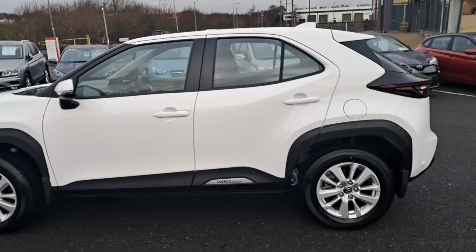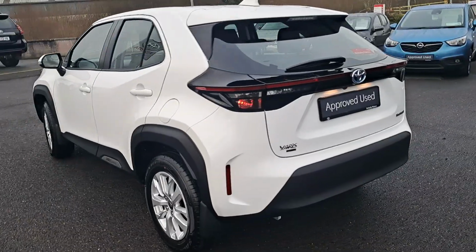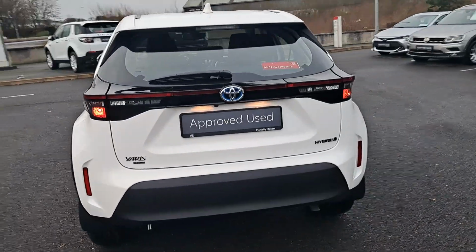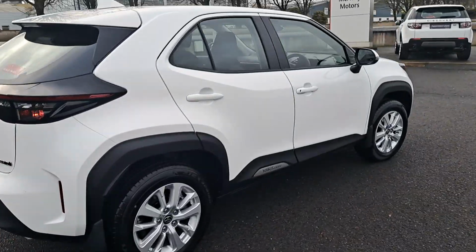This is the Luna spec, so front fog lights, alloy wheels. It's got rear camera. Smart entry, smart start.